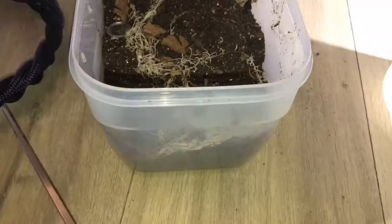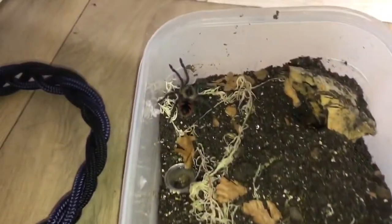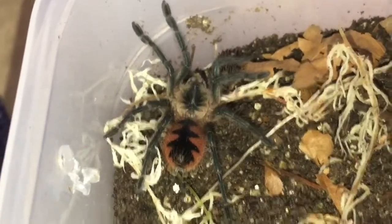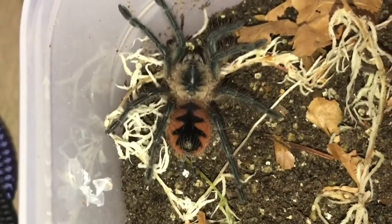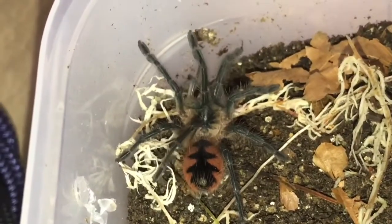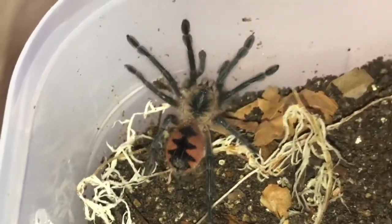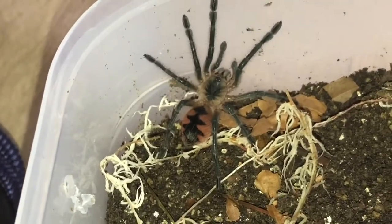So this one is my Pamphobeteus mascara, or purple bloom. Going to be a beautiful spider when it grows up. This one's also a bit of a twat. He does tend to come lunging out at me when I feed, which you'll see at some point. So let's not come out, little fella, because that would not be good. So let's stay in there.